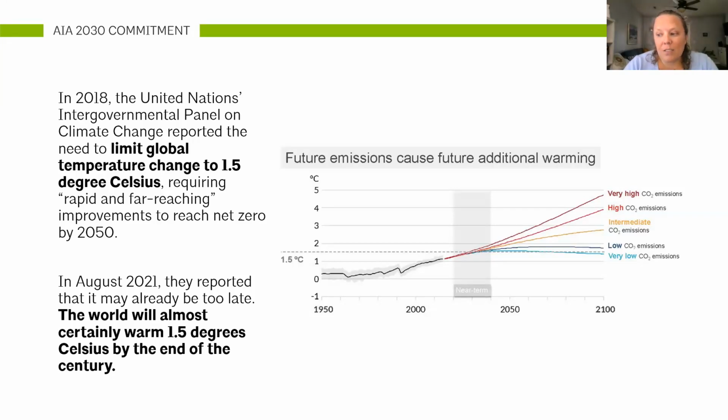In August of 2021, the UN IPCC did report that it may already be too late to get that 1.5 degrees, but we still want to make sure that we limit our overall impact on the built environment to the best of our ability, because more CO2 just means more bad things. So we have our ability to impact that.